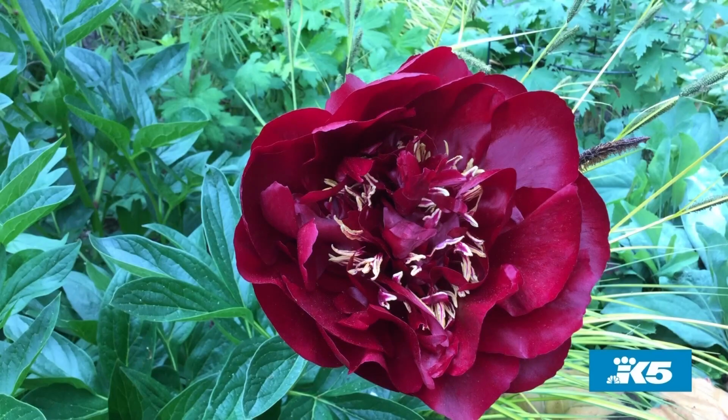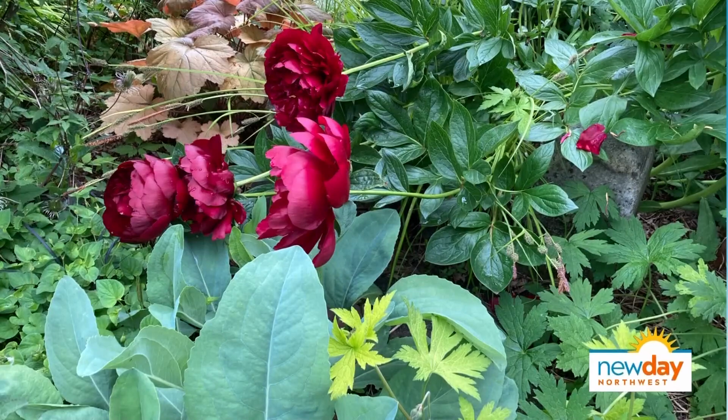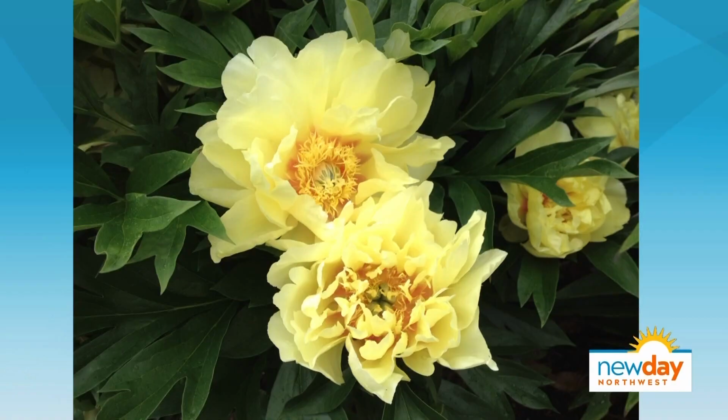That's Buckeye Belle. That's an herbaceous peony. That's the best herbaceous peony there is on earth. I love it. But see what happened? It flopped over. So that's a big problem, and you don't want that because it doesn't look good. That's Bartzella right there, an Ito peony, so it's a cross between a herbaceous and a tree peony. You get really big flowers.